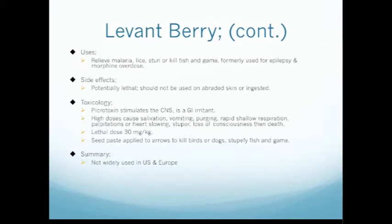Summary: it's not widely used in the United States or in Europe. It remains popular, however, in Asia. The toxic picrotoxin should not be ingested, nor should it be applied to broken skin.